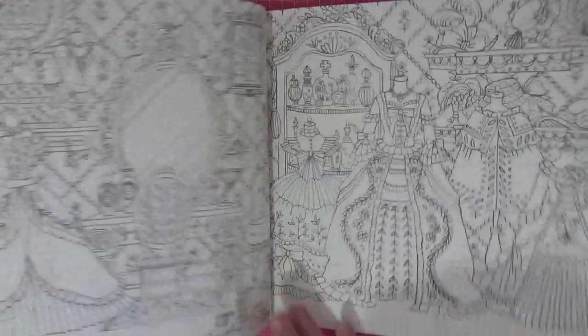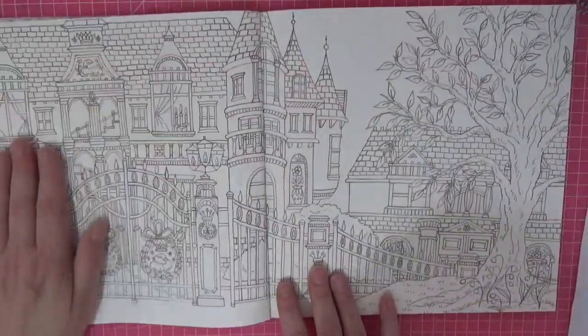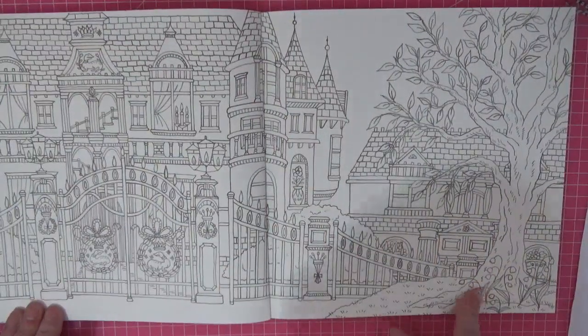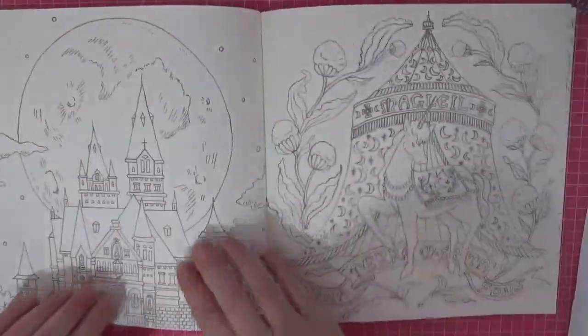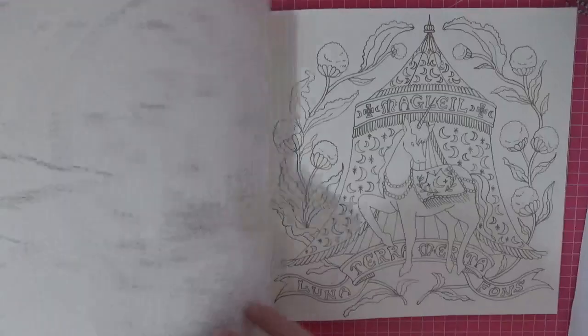I think that's it. So at least we've got one in each of those books. But this page... Oh, we've got this one. No. Ignore me, folks. Ignore me. I'm having a meltdown.